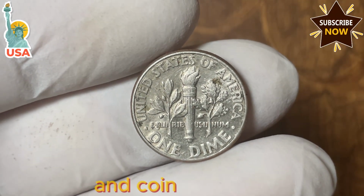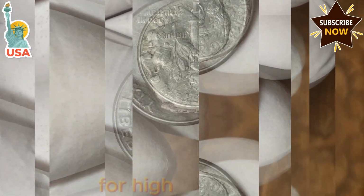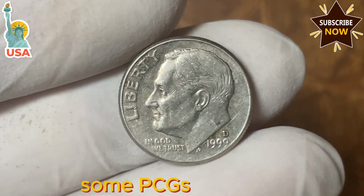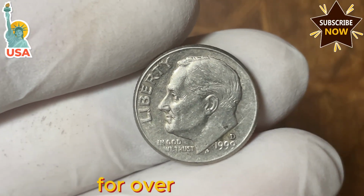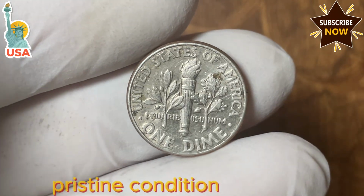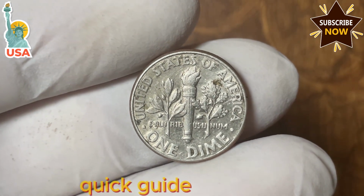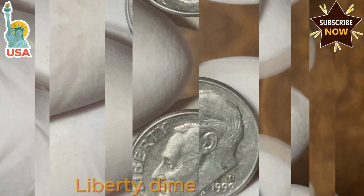On eBay and coin auction websites, collectors are constantly searching for high-grade and error examples. Some PCGS graded 1999 D dimes have sold for over $400, especially when they exhibit pristine condition and sharp strike quality. Now here's a quick guide on how you can check your own 1999 D Liberty dime.